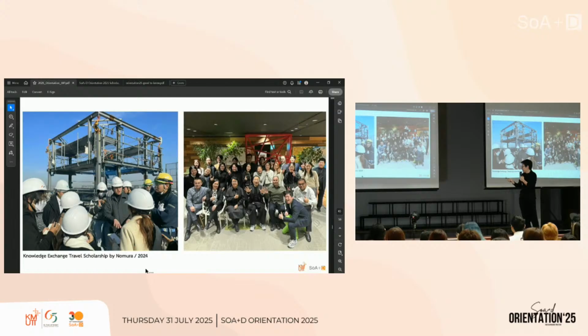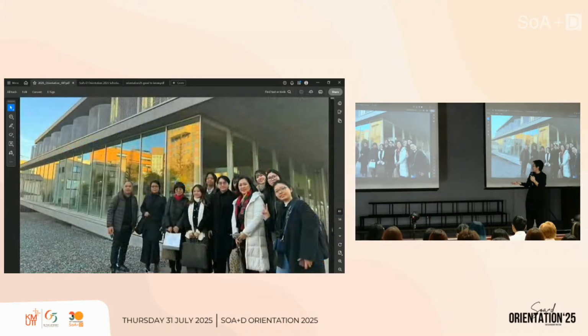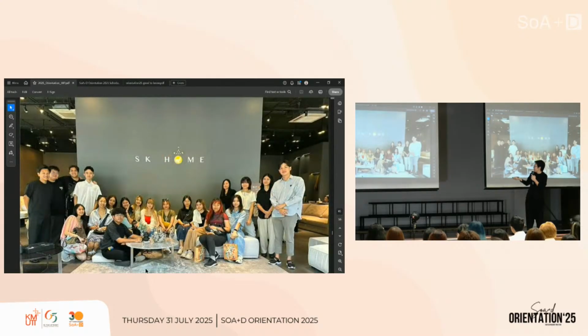Also, this is from the interior program. Ajahn Natini collaborates with, I think this one, Nomura Real Estate, a Japanese real estate company, right? We got a scholarship from Nomura Real Estate to take the students to study in Tokyo for probably a week or so, and also to see the development and the work of the company. This one, SK Home, we also take the students to Singapore.